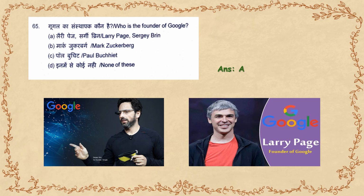Now, the next question is, who is the founder of Google? Google was founded by two people, Larry Page and Sergey Brin. Answer is A.